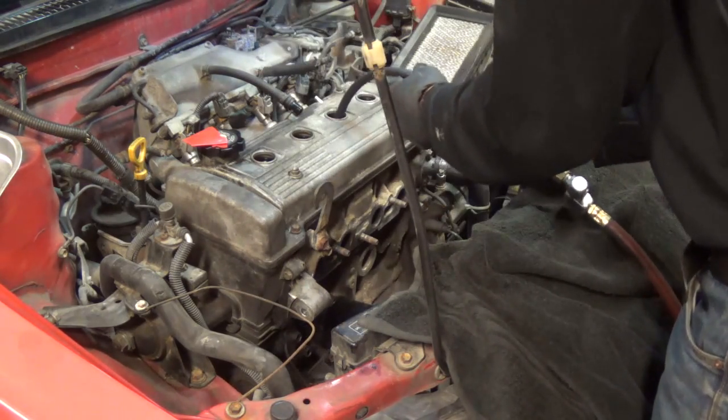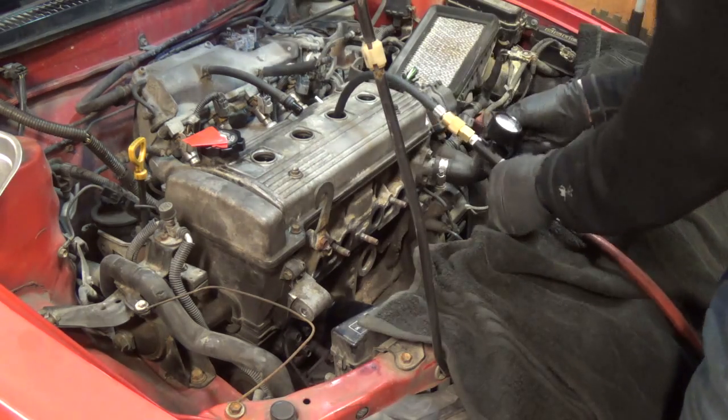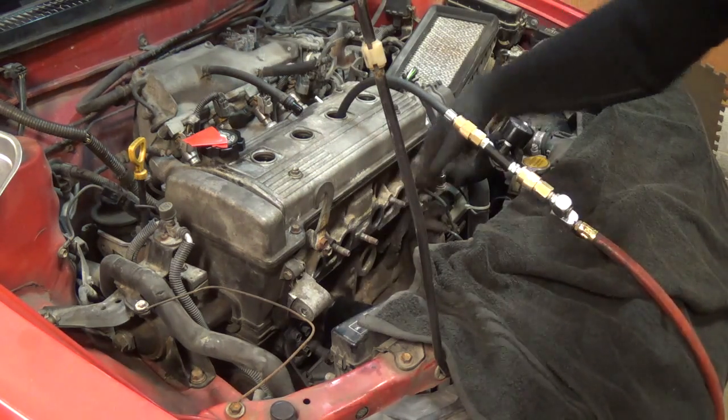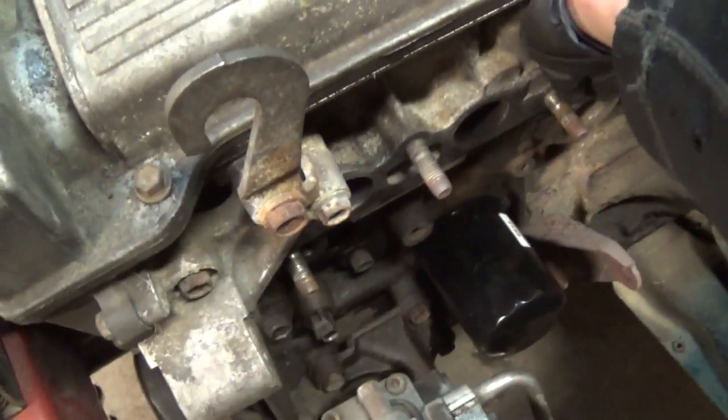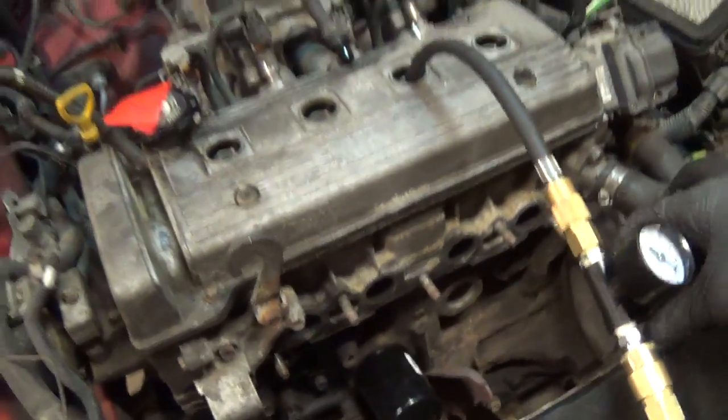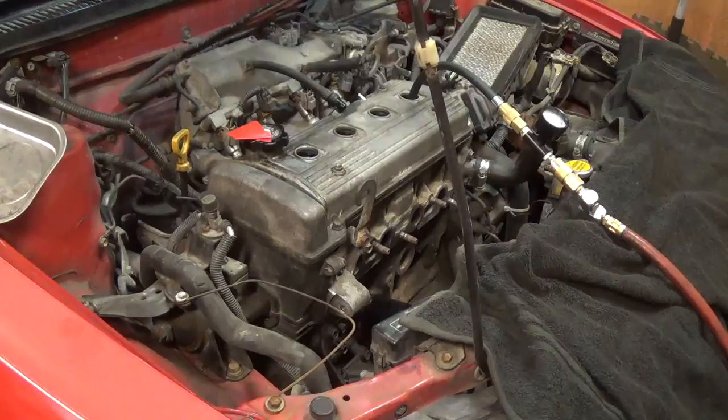Okay. Pressurize that one. Number 3. Sure enough, leaking out of the exhaust valves. Okay. Next is number 4.